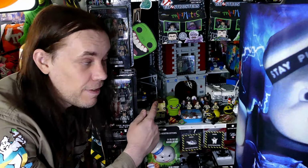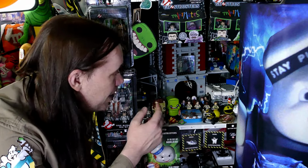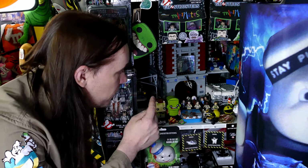Hiding away in here in front of a lot of other stuff that is hiding is what I'd consider the ultimate Ghostbusters toy, the Lego Firehouse and the Lego Ecto-1. If I had a time machine, these are the things I'd definitely send back to young Darren.